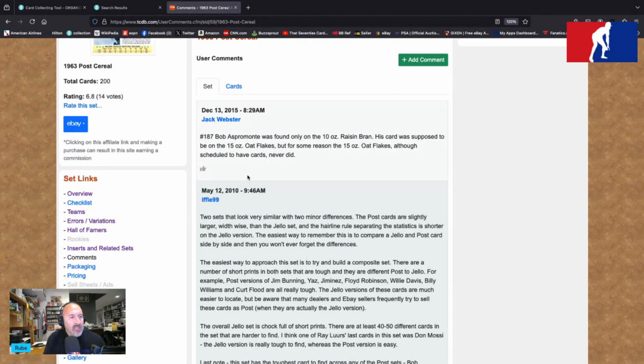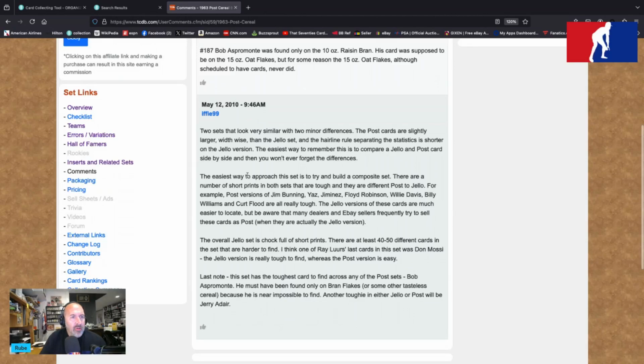The easy way to approach this set is to try and build a composite set. There are a number of short prints in both sets that are tough, and they are different, Post to Jello. For example, Post versions of Jim Bunning, Yaz, Jimenez, or Jimenez, as they say in the barrio, Floyd Robinson, Willie Davis, Billy Williams, and Curt Flood are all really tough. The Jello versions of these cards are much easier to locate, but be aware that many dealers on eBay frequently try to sell those cards as Post, when they are actually the Jello version.